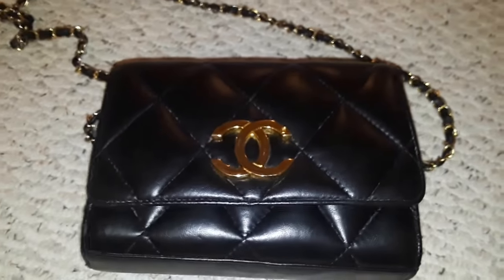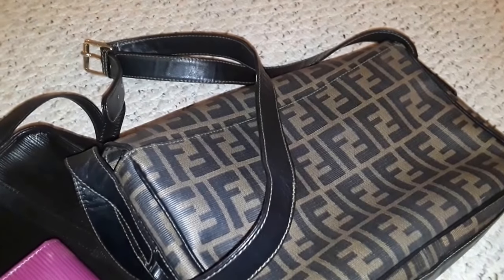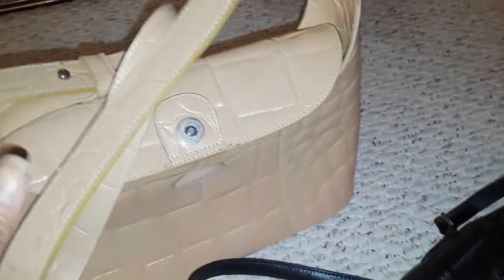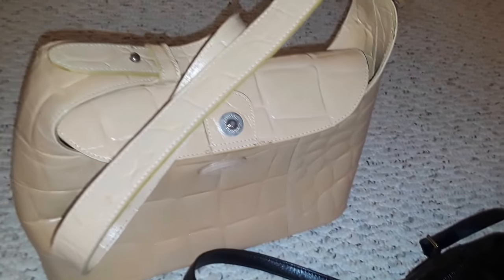This is a questionable item. This is a vintage Chanel, and by the way, I paid, oh, I forgot to tell you. I paid 60 bucks for the Fendi and the Tods because she was selling this for 50, but then she told me if I get the Tods, she's just gonna charge me $10 more.